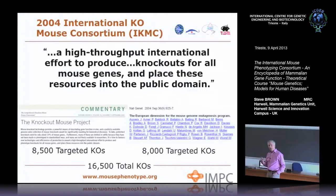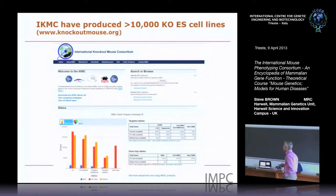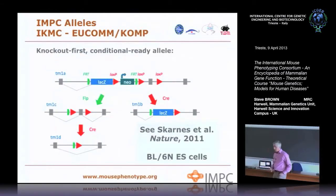There will still be a few thousand genes to be knocked out, and there are various projects ongoing to complete the effort. But what clearly we have, I've showed you this slide before, through the IKMC is a huge fund of knockout embryonic stem cell lines, which we can use to create the mice that are going into the IMPC for phenotyping. And Wolfgang Wurst, I'm sure, will tell you more about that tomorrow.